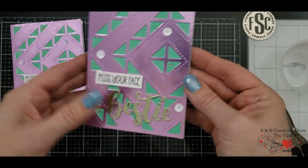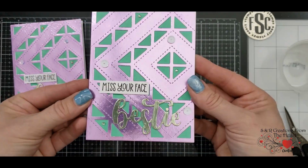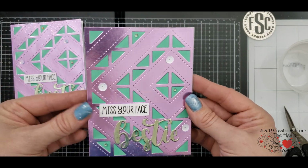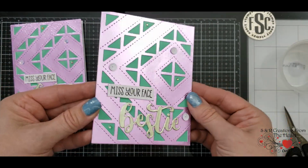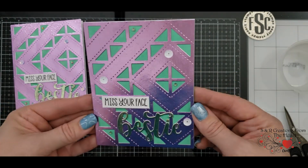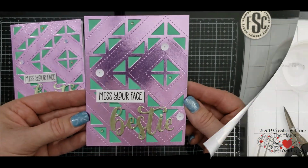Pretty simple card. You can do it in so many different colors. You can go with just the white in the background. You can go with foil on foil, glitter on glitter, glitter on foil, etc. It's just a really nice, shiny, stunning card.